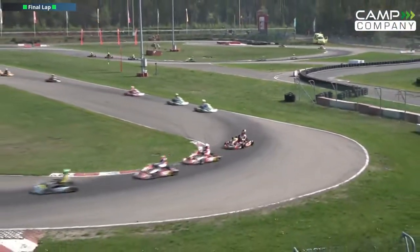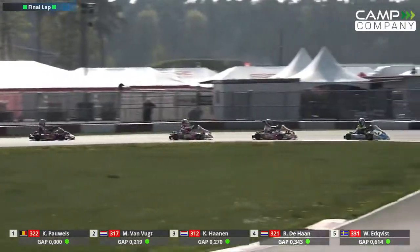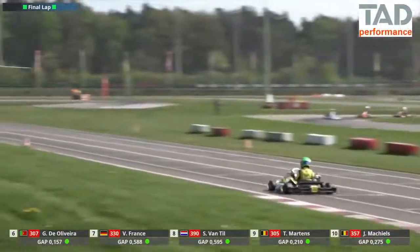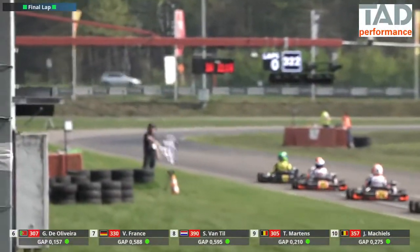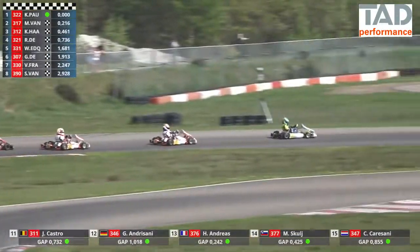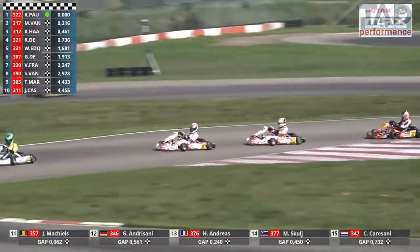So it is still Pauwels, Van Voort in second, Hanen in third place, De Haan, Edquist, De Oliveira, France, Van Til, Martens, Michiels rounding out the top 10. So it has pretty much stayed the same, as there's some nice battling a little bit further down the order. Looks like the likes of Castro are getting some three-way battling as well. So there we go. Nice work, I have to say, by Kobe Pauwels to take the win here.